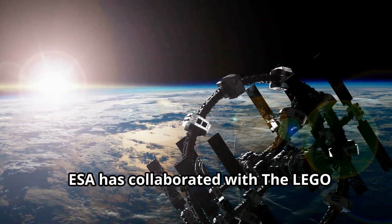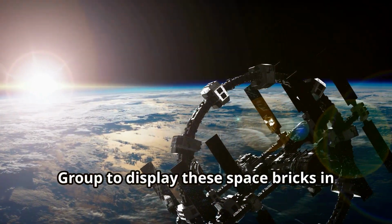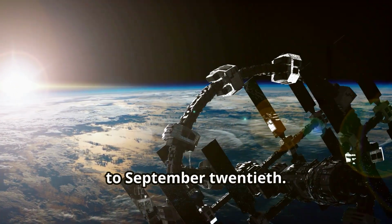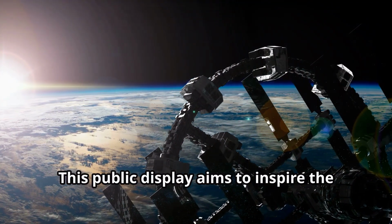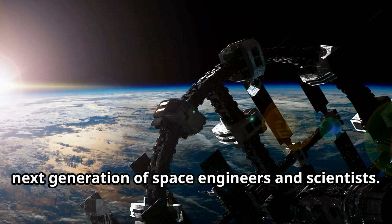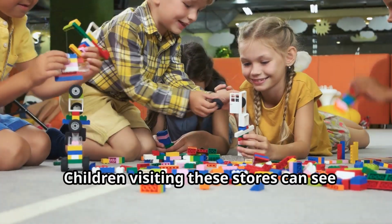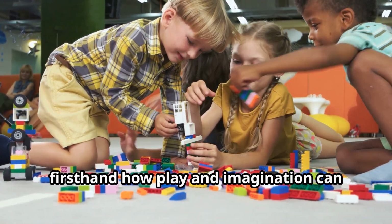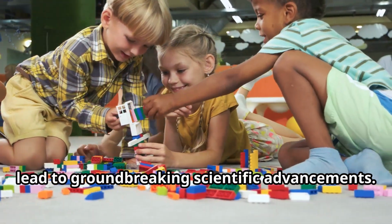ESA has collaborated with the LEGO Group to display these space bricks in selected LEGO stores from June 20th to September 20th. This public display aims to inspire the next generation of space engineers and scientists. Children visiting these stores can see firsthand how play and imagination can lead to groundbreaking scientific advancements.